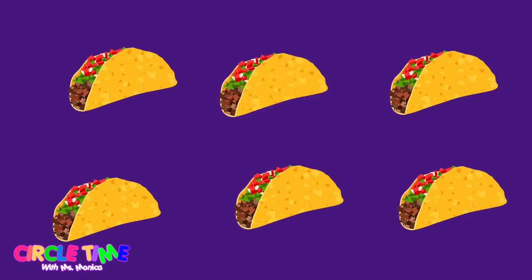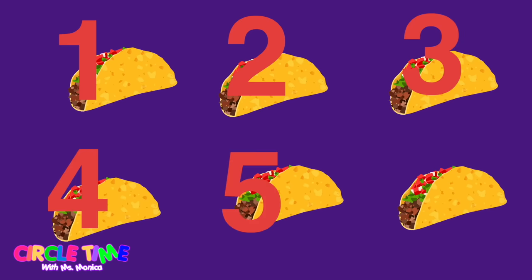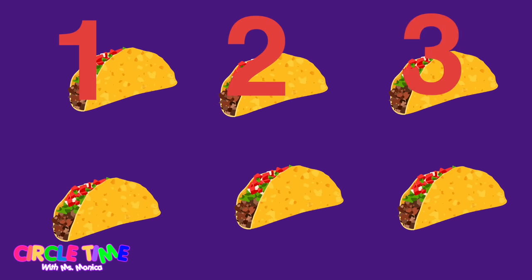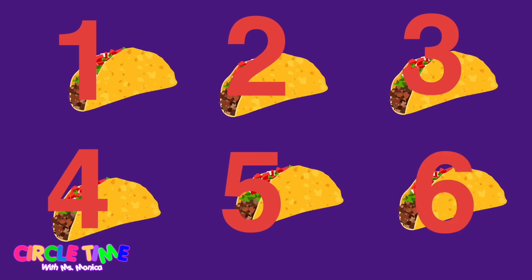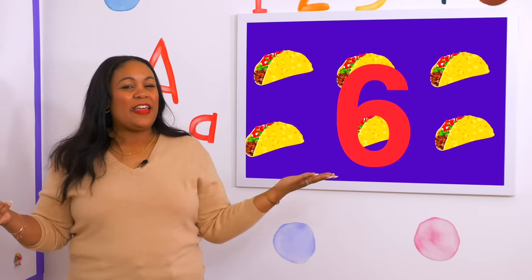Oh, look at that. There are tacos on the board. How many tacos can you count? Let's count together. Here we go. 1, 2, 3, 4, 5, 6. One more time. 1, 2, 3, 4, 5, 6. You did it. Oh, clap for yourselves. Great counting.